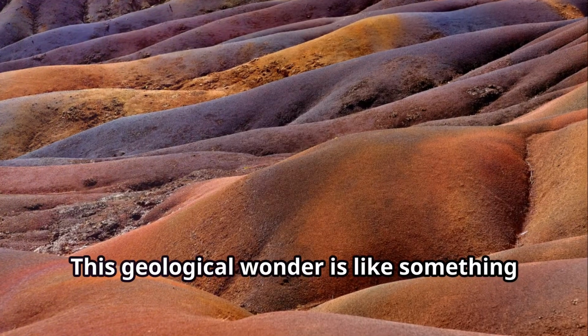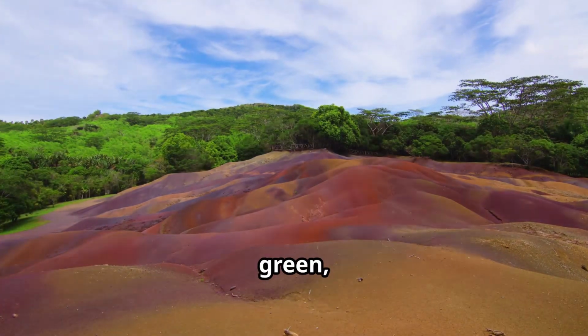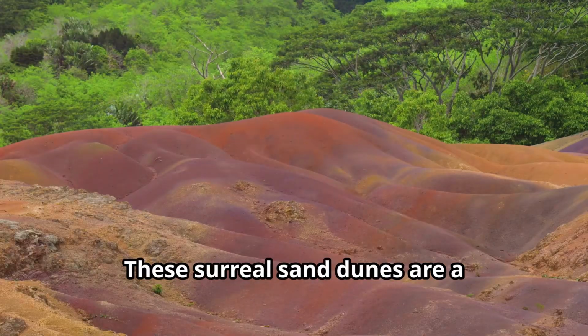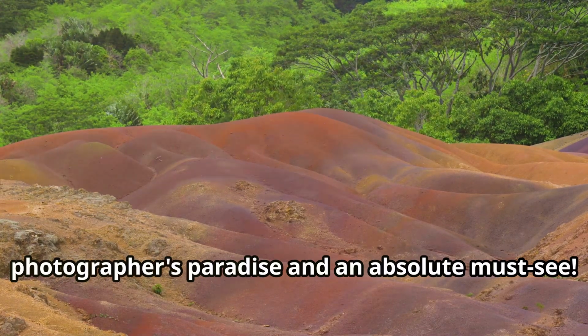This geological wonder is like something out of a dreamscape with its vibrant hues of red, brown, violet, green, blue, purple, and yellow. These surreal sand dunes are a photographer's paradise and an absolute must-see.